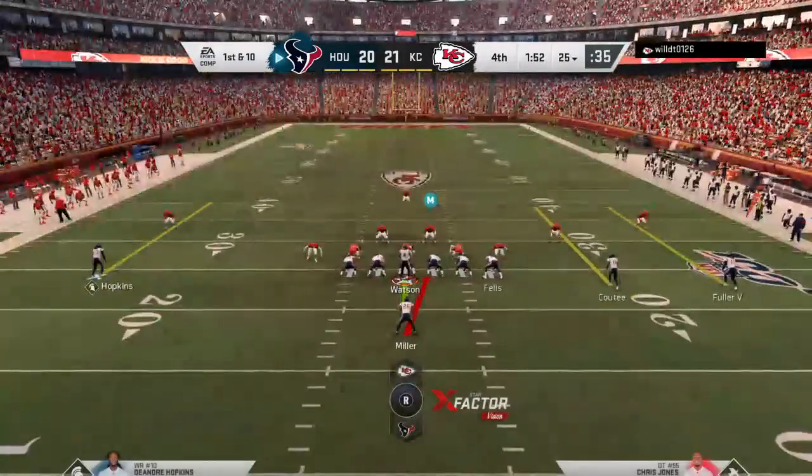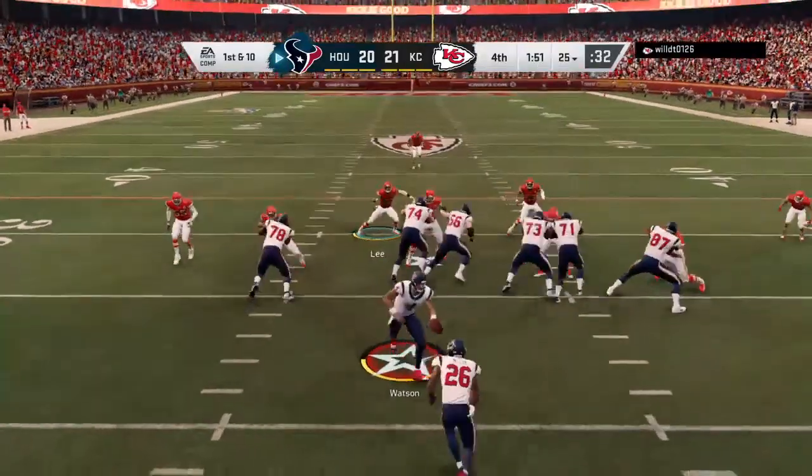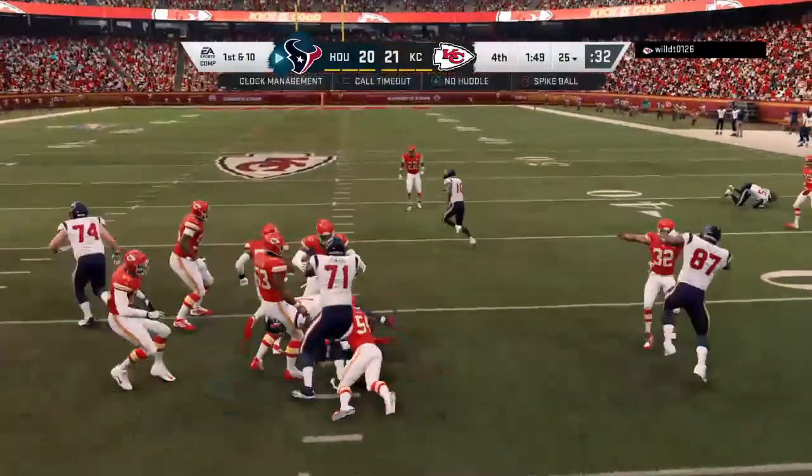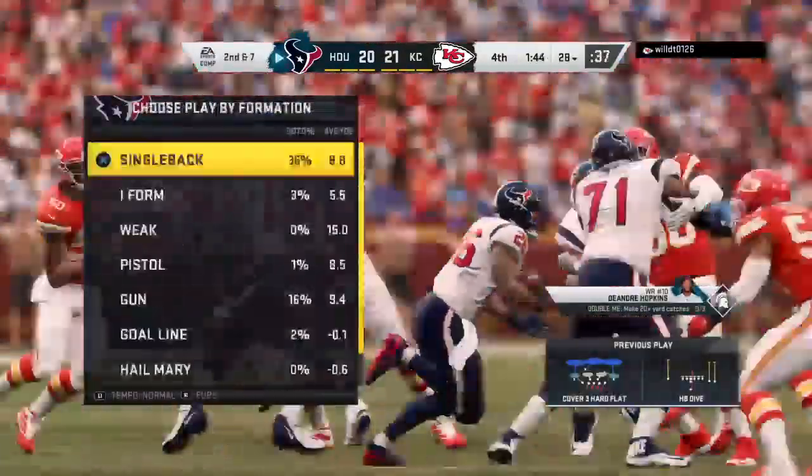The Texans offense ready to go here for their next drive. And last time, one play interception. So this offense, they should be fresh. That's a good way of putting it. And I can't wait to see what they decide to do with play calling.